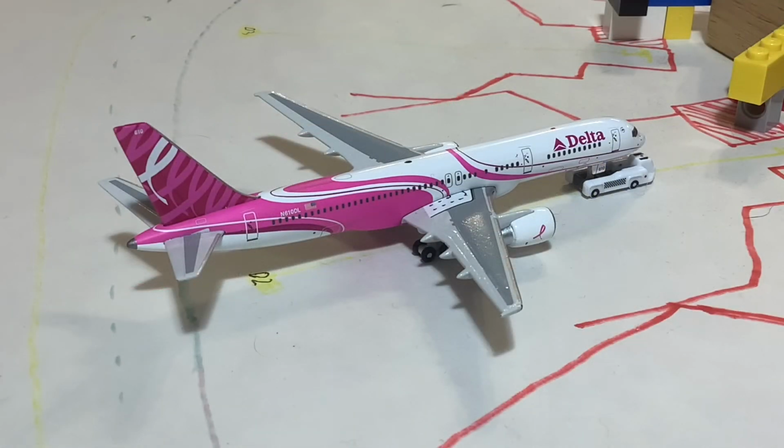And appearing for the first time in an airport update, here we have the Delta Airlines 757-200 in the old Breast Cancer Awareness livery. Fortunately, this livery does not exist anymore, but it is a gorgeous model here by Gemini Jets, and also quite a rare one, so really happy to have this one in the collection. And finally here in an airport update, I got it in the Twin Cities Aviation collectible sale and get-together, and now I can feature it here at MSP. So this one is just pushing back.